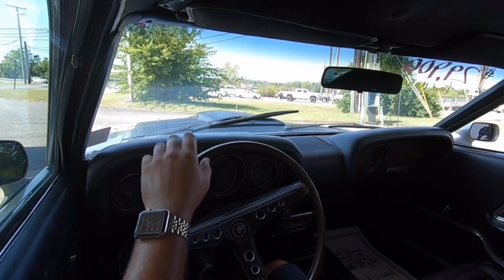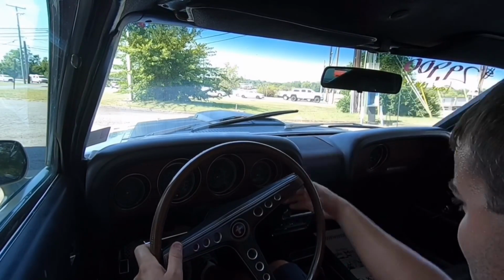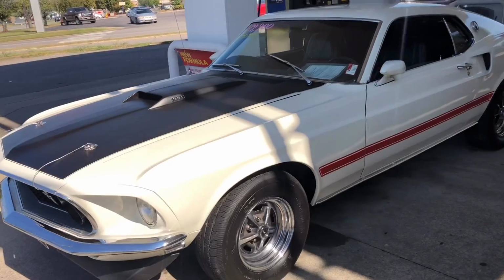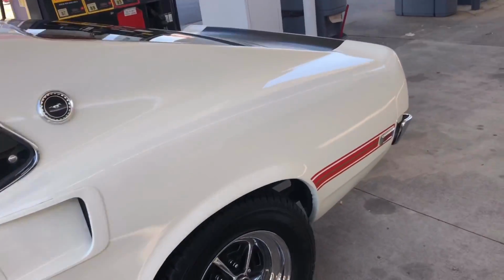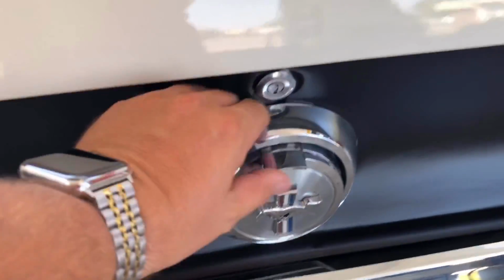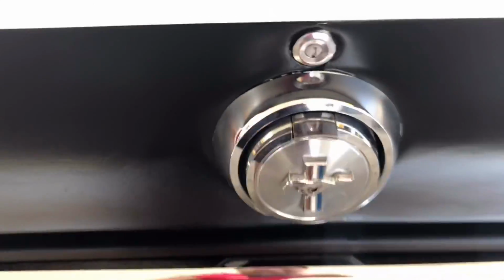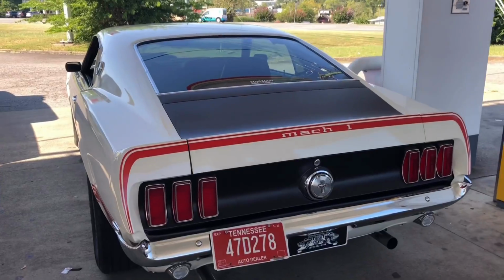Let's get a little gas and we'll check this gas gauge. It's buried on E right now, so when I get back, it should come up. Here at the gas station, I'm gonna throw about $20 worth of fuel in here. We're gonna check the gas gauge out. Your gas tank, you actually fill it up on the back here. Just pop this nozzle, drop her down, fill her up. All right, I'll let you know if that gauge works.